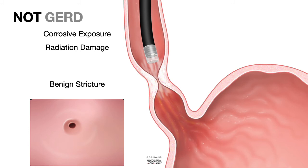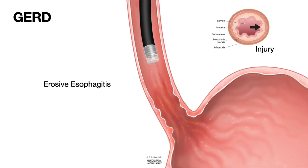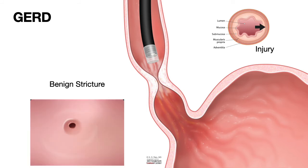So let us go back and try to understand this whole concept from a different angle. So acid reflux, lining looks normal. There is no obvious damage to the mucosa, but as the damage goes deeper, it results in erosive esophagitis, and it goes deeper and scarring. It results in a benign esophageal stricture. So let us go back to the patient.